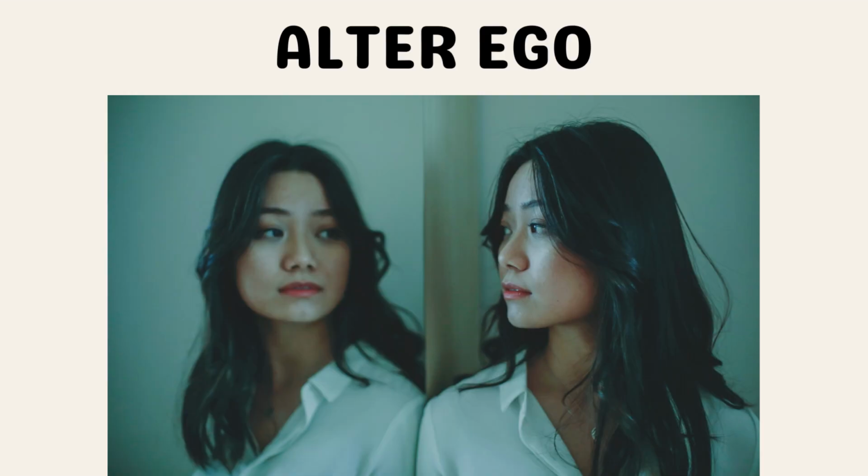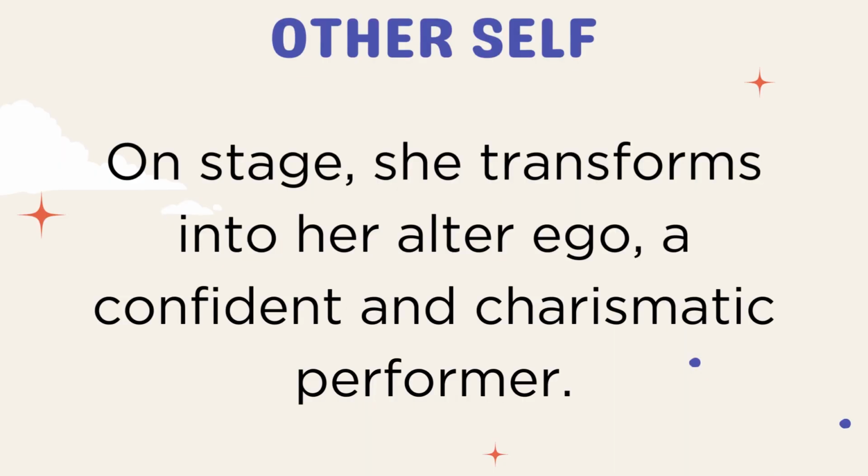Alter ego. Alter ego, as we can see here, literally means other self. Other self. On stage, she transforms into her alter ego, a confident and charismatic performer.